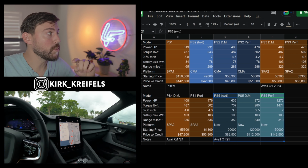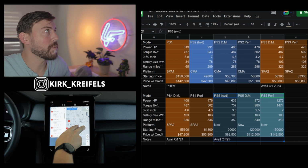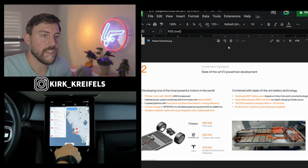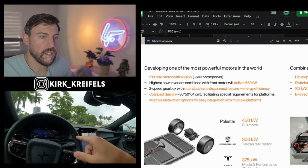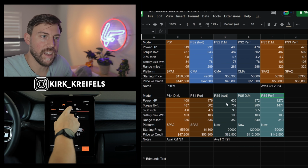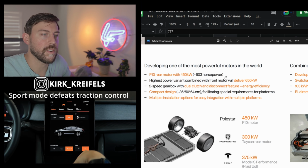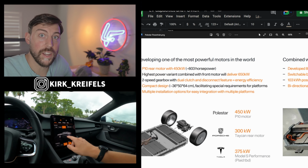So what do we know about the Polestar 5 other than the image that we broke down earlier? Well, I'm going to bring up this piece right here. So we know this thing is going to have ridiculous power. We know that the P10 motor that they're working on is exclusive to Polestar. It has around 600 horsepower. So I should probably revise this again. So 603, there you go. So 603 horsepower, highest power variant combined with front motor will deliver 650 kilowatts, which is over 800 horsepower.